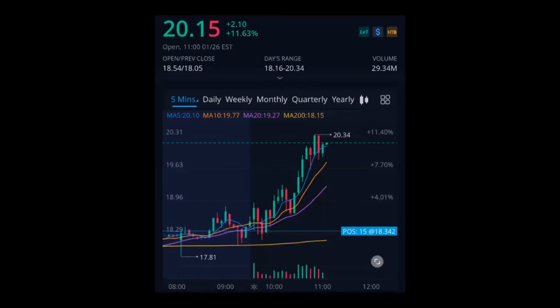Currently, this slide is showing that I'm holding a position of 15 at 18.342. In total, I was actually holding 25 shares. Again, I have a small account, so I do small share sizes, and they kind of average down from there. As a recap of where I was pre-market on the 25th, the day before this screenshot, I bought 5 shares at 18.21 pre-market, and it looked like it was going up. So as it was going up, I bought another 5 shares at 18.36.